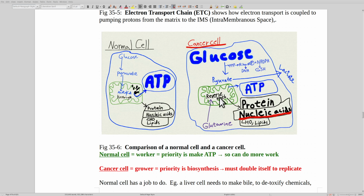Okay, and so basically, how do you stop cancer? What I would consider an intelligent thing to do is don't give it the stuff it needs to make all these copies of itself. Slow down the replication process. Slow down mTOR. That's what I would try to do if I had cancer.